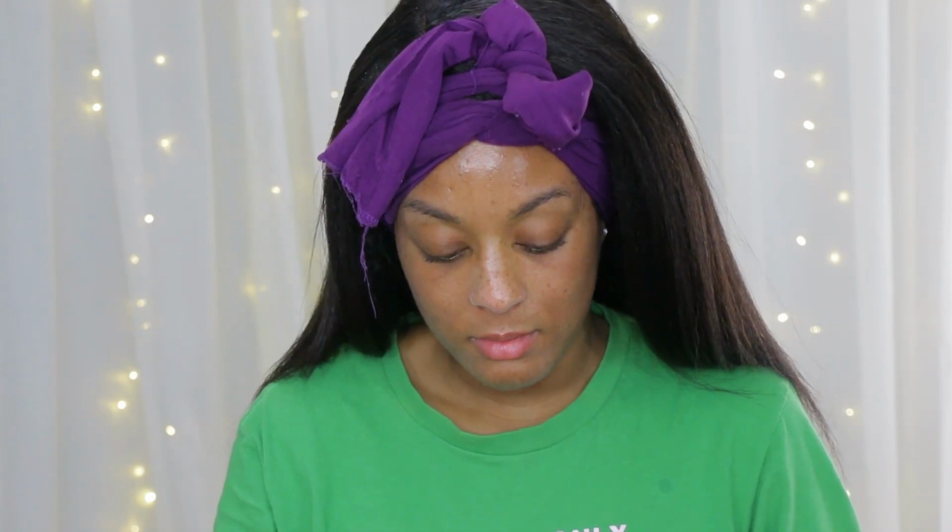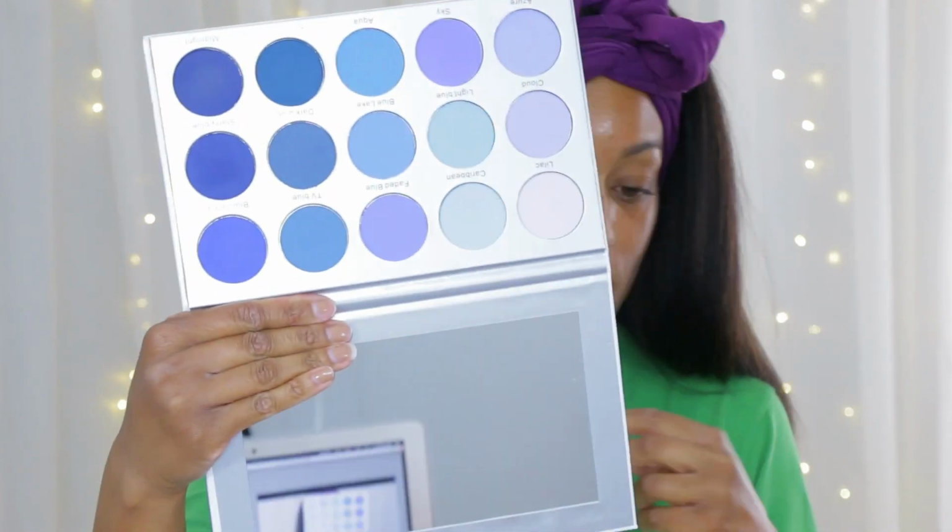I don't know what happened. And then I have my Cara Beauty smoky blue palette. I love doing blue eyeshadows. I used to use the hell out of this. I need to figure out which one of these I'm going to use. Okay, so I decided I'm going to use my Coastal Scents singles.